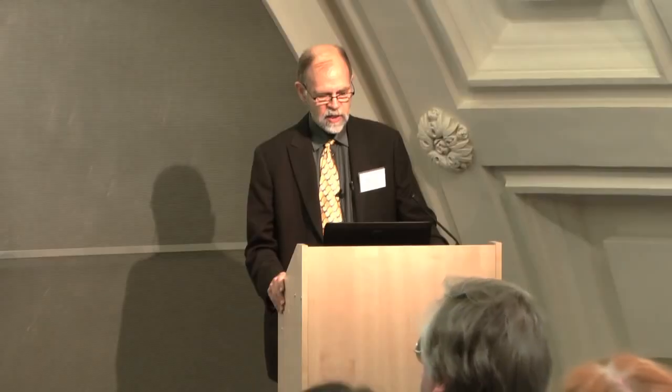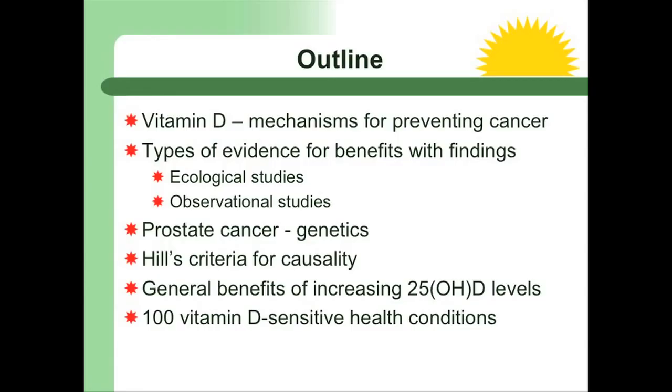So I'm going to discuss today the mechanisms by which vitamin D reduces the risk of cancer, and the types of evidence for benefits, with findings from ecological studies to observational studies. Joan has already talked about the randomized controlled trial. Prostate cancer, I'll discuss in a bit of detail because that's a little contentious. I'll then discuss Hill's criteria for causality in a biological system, the general benefits of increasing 25-hydroxyvitamin D levels, and mention my project with John Connell's Vitamin D Council on 100 vitamin D sensitive health conditions.